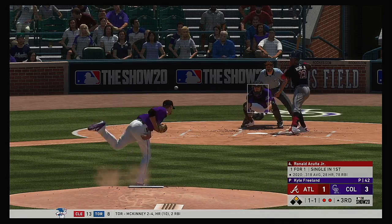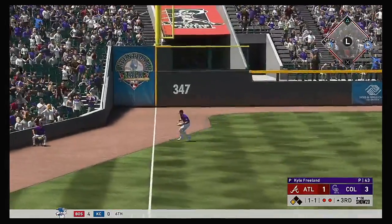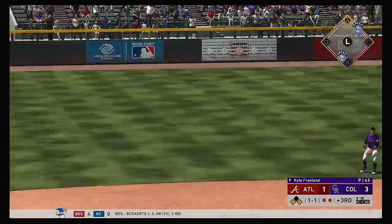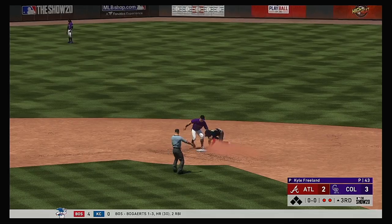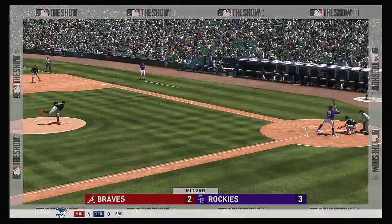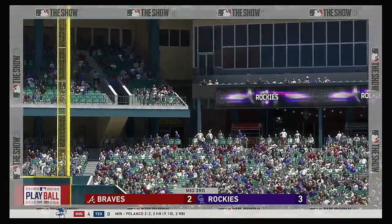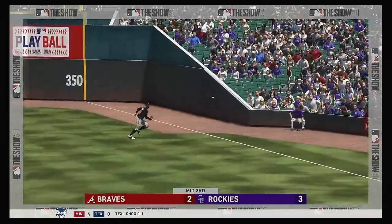So now to the plate, Ronald Acuna. This is line to left, and that's a fair ball as this one will get down the line. Throw into second. The tag, and he's out going for second. That'll end the inning, but they do score one on the play. Braves pick up a run on the RBI double. We play 2.5. It's the Rockies 3 and the Braves 2.